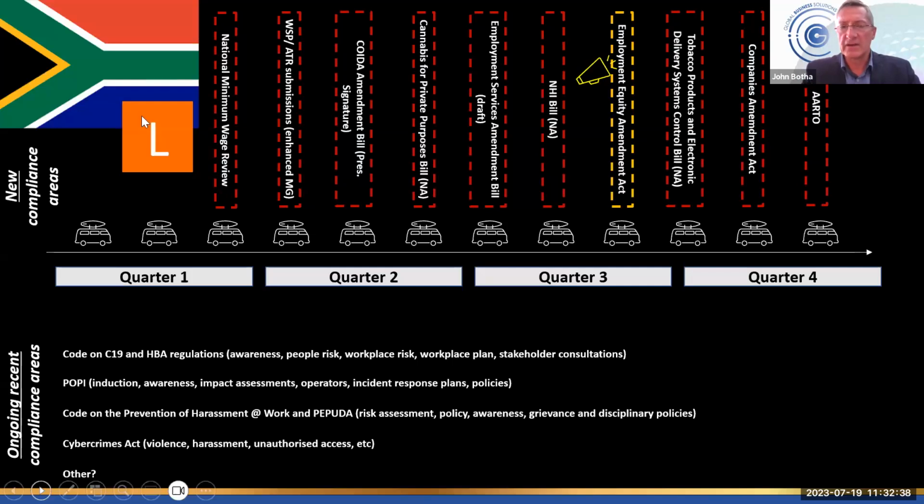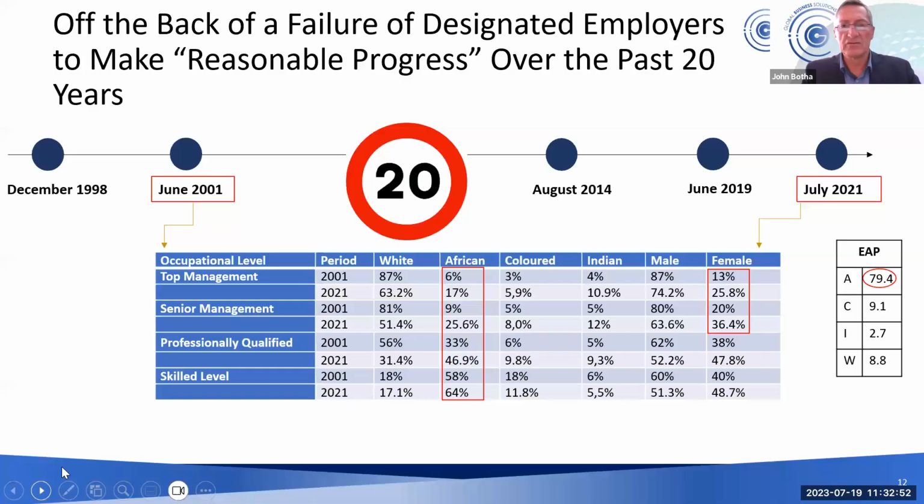Now, colleagues, it's been an incredibly busy year from a labor law point of view, and I'm not going to go through all of these laws because it will take the next hour. But what I want to point out is the Employment Equity Amendment Act has already been assented to by the President. We are just waiting for him to sign it into law. So it's been signed off, but it hasn't yet been promulgated.